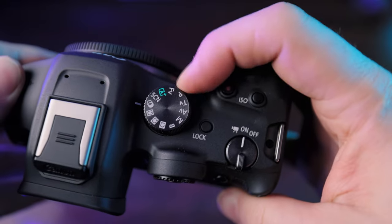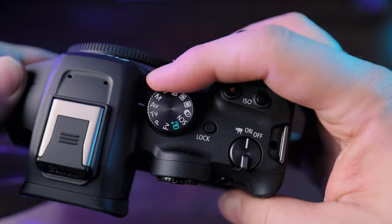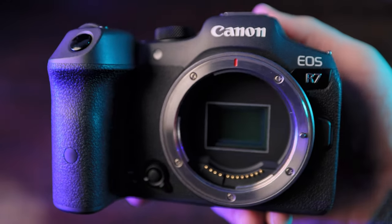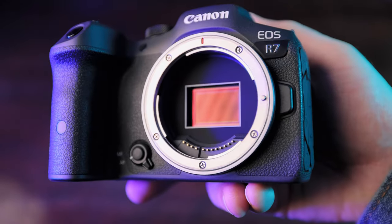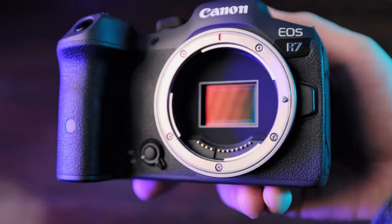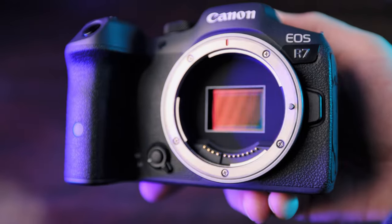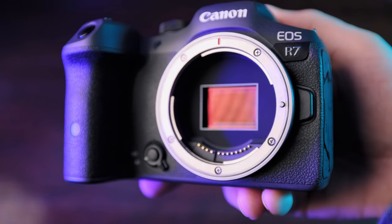When it comes to custom modes, both cameras have 3 custom modes in video and 3 custom modes in photo. Both cameras are Wi-Fi enabled, so you can take photos with the cameras and transfer them onto the phone. And the R7 does have a newer Wi-Fi system, so I guess that might have some advantage in some way.